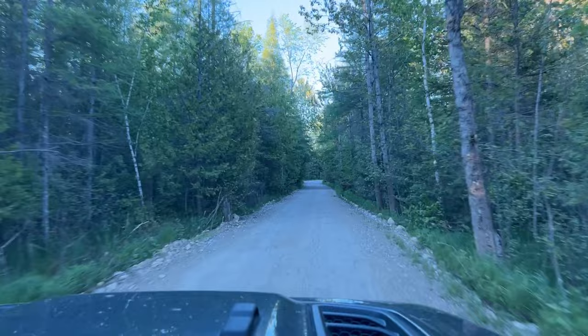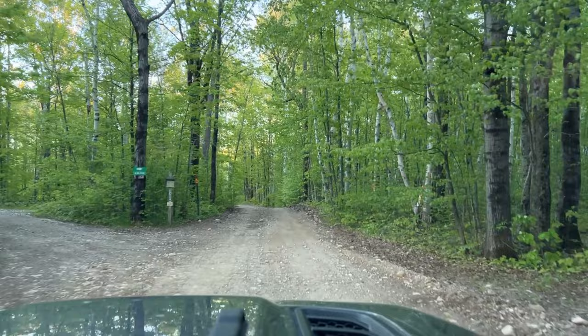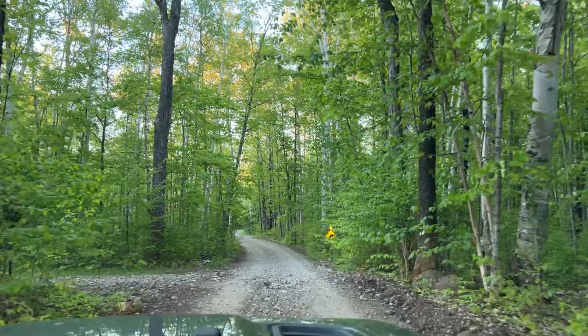The road's quite nice initially, and then it gets a little more broken up, and then you'll start seeing some of those water holes and things. Nothing that's not able to be passed, as long as you have the right kind of vehicle to do it.